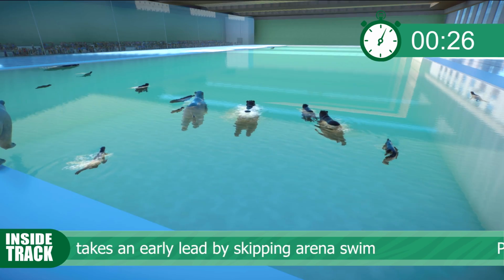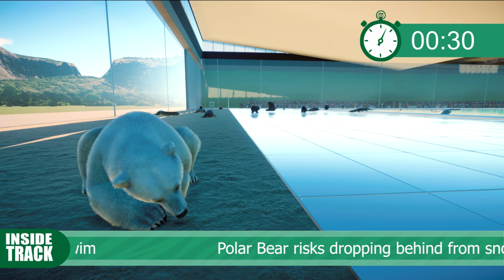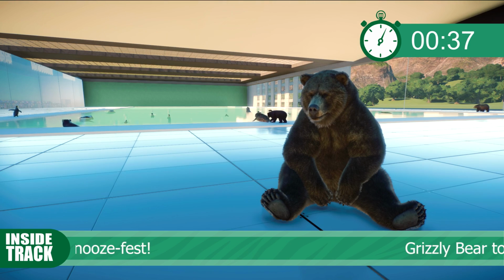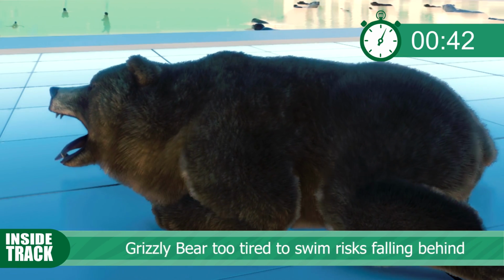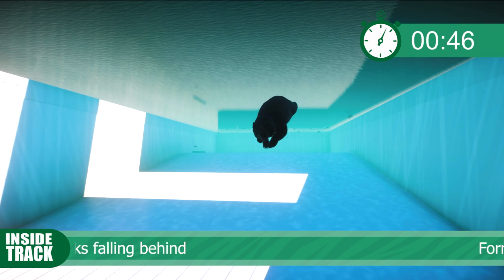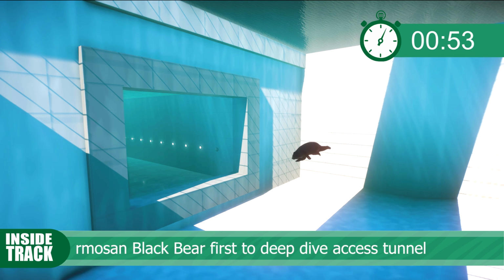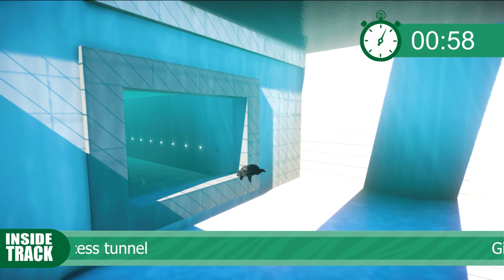Although we've got some of the fast swimmers coming into the race now. As predicted, our polar bear is asleep. Wakey wakey. Not a good start for the polars then. Grizzly bear also not taking an interest. Yep, just going to sit there. Oh, wait. That one's having a sleep as well then. Great. The Formosan in front is going for the dive. Got their technique down, but they are kind of slower than some of our other animals in the race today, so don't know how long they're going to have that lead for.